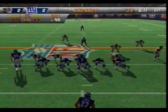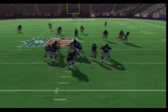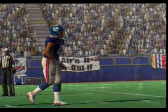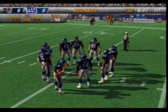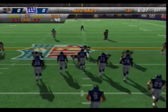Watch the hard count. Under pressure, incomplete. When you let the defense get into your backfield that quickly, bad things are going to happen to you. Third and 7. Ball on the 45-yard line.